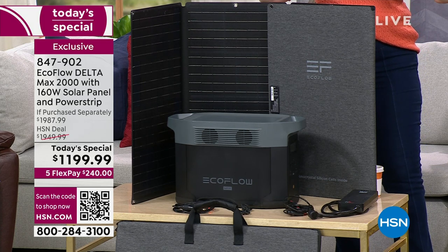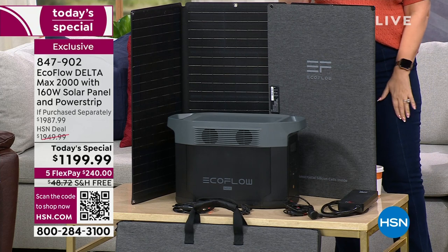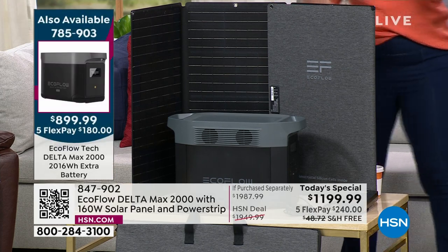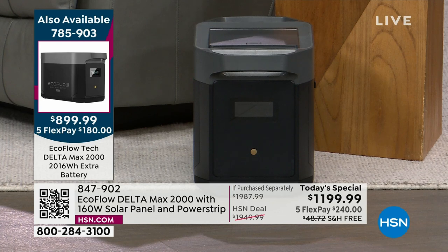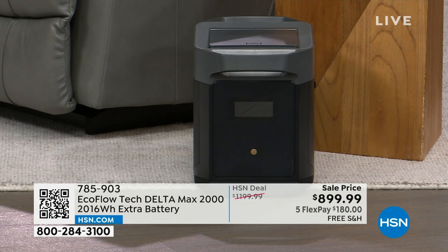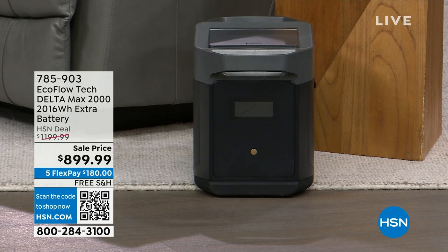There is also available an extra battery. This is such an advanced model of the EcoFlow. There are two ports, so you can add two batteries to it. So instead of buying a second one of these, you can just buy an extra battery. They're $899.99. I have a few of those left. They've been very popular all day. So you can get those. You can get an additional battery.